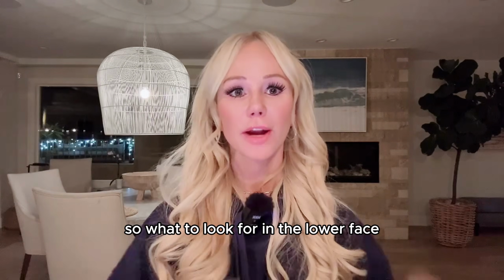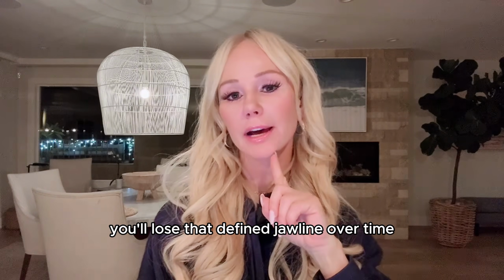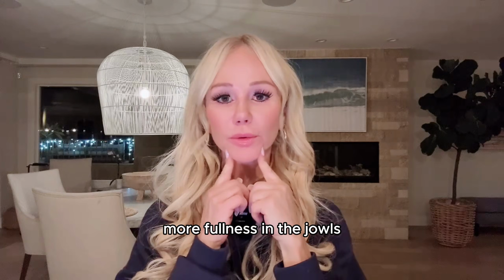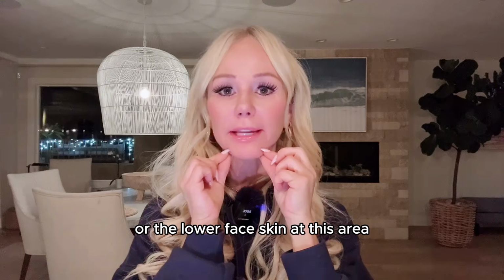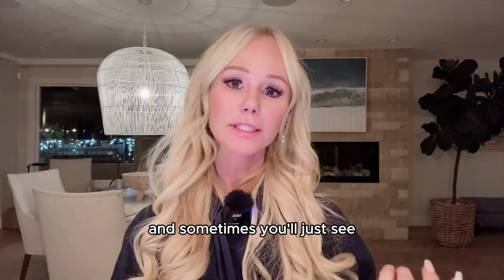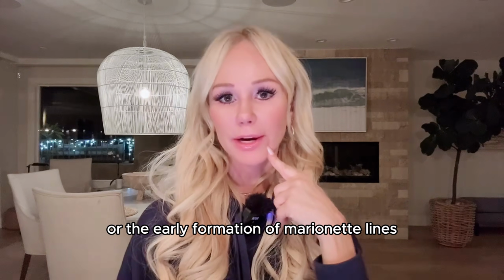So what to look for in the lower face? Now, sometimes we'll see a loss of definition and you'll lose that defined jawline over time. Sometimes you'll just see a little bit more fullness in the jowls or the laxity in the lower face skin at this area. Sometimes you'll see more like laugh lines that are more like accordion lines in the mid-face. And sometimes you'll just see kind of a downturning of the angles of the mouth or the early formation of marionette lines.